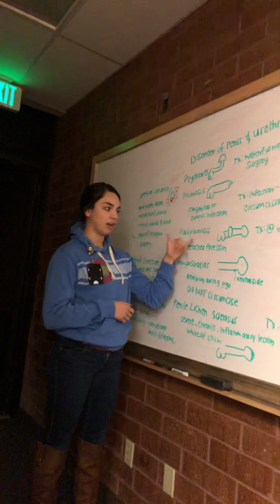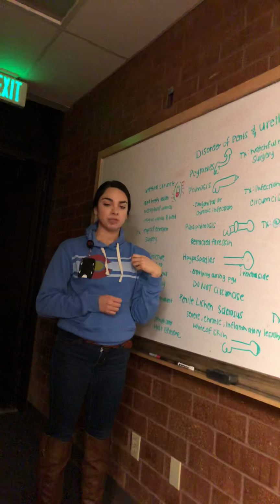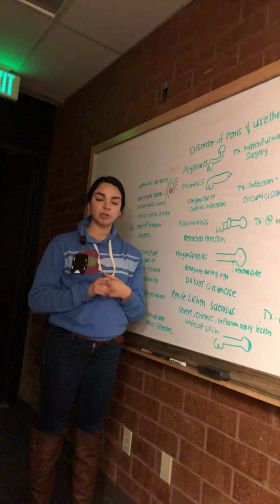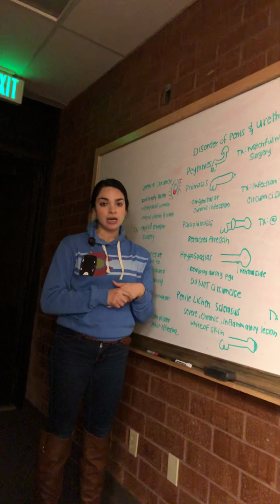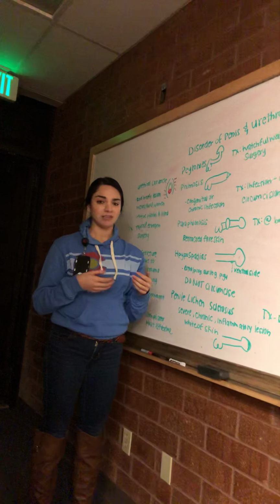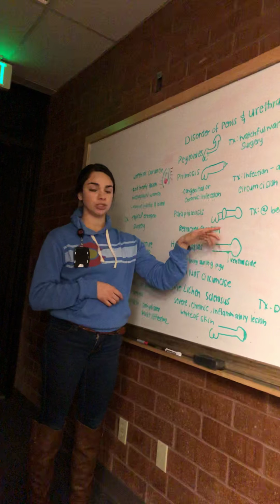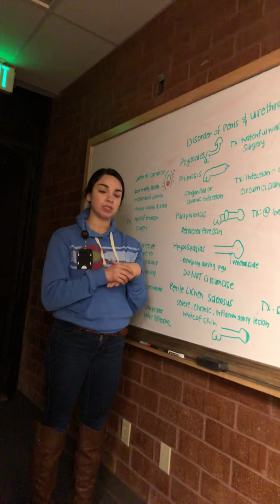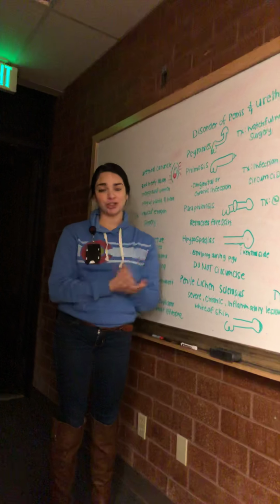As far as paraphimosis, this is where the foreskin has been retracted. Typically, it's due, like in the hospital, to an individual being cathed and the foreskin not being replaced. Maybe a patient's trying to clean themselves and they don't replace the foreskin, so therefore it becomes inflamed and it's very difficult to push back down. This is where you as a provider will have to do that. It's typically done at the bedside. You just grab it and you just try to pop it back out.